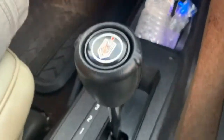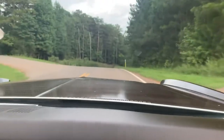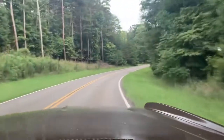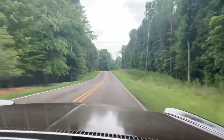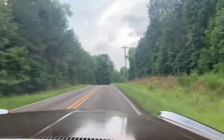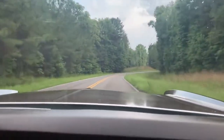And it does have a console. So it's got the console, which is a cool thing, not on the column. Really cool. And I will tell you, we're on Flatbottom this time of night, and we'll be watching for deer because this is the time of night the deer are out feeding. So if you hear the brakes squeal because you have to slam on the brakes, it's because a deer ran out. This is just a really, really cool ride.